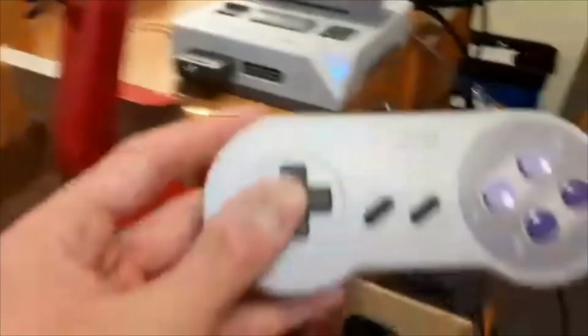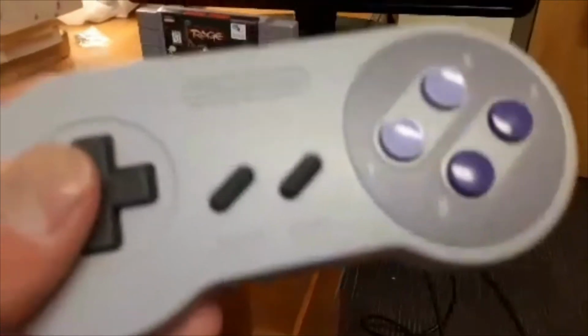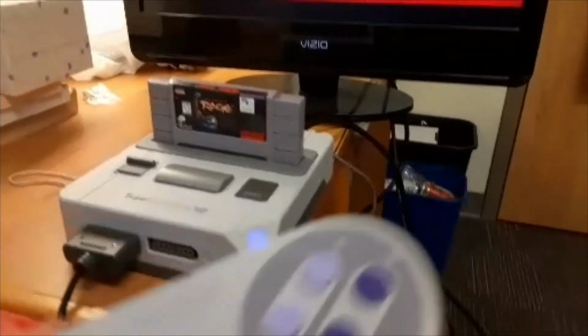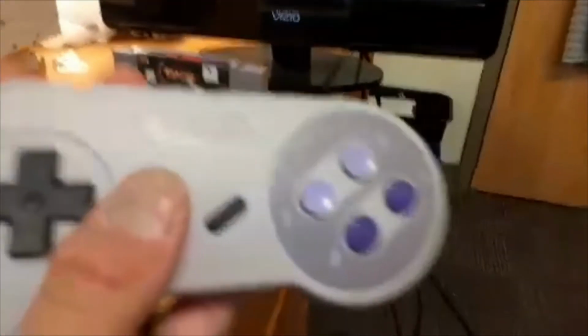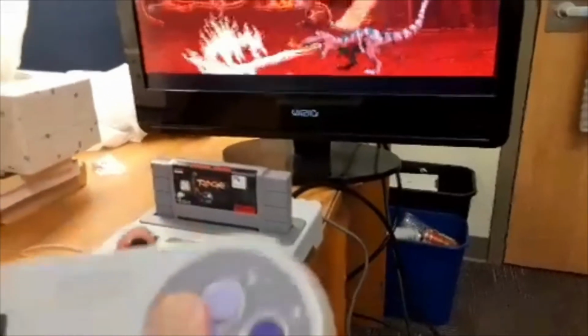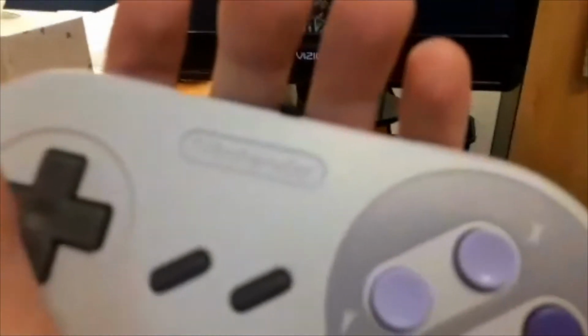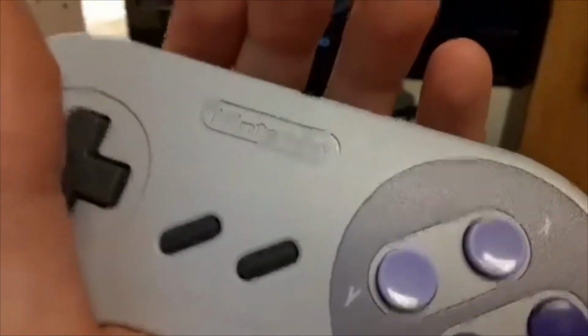Like I said, this controller works. Oh yeah, I tore off the label, by the way. The buttons work, the start and select work, everything works. The D-pad feels really good. I mean, the buttons feel really weird. I'm concerned these might stop working at some point because of how mushy they are. But hey, look, yet again, it's an authentic Nintendo controller.